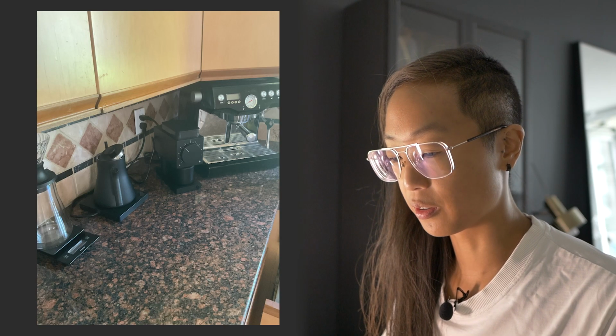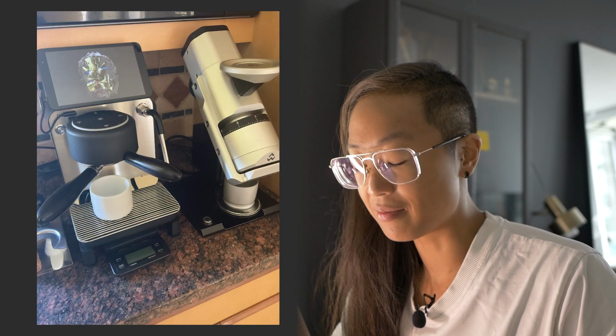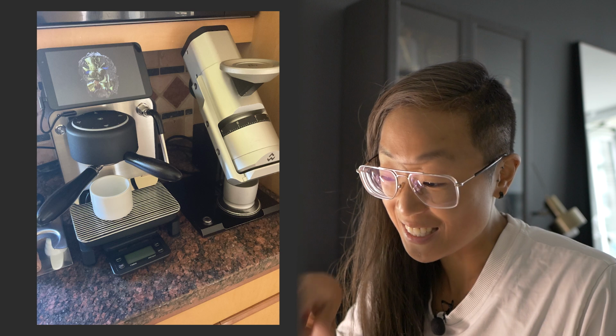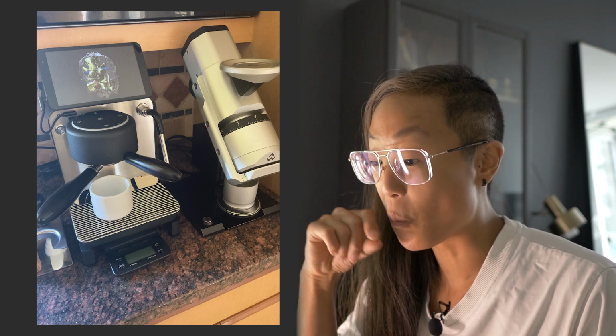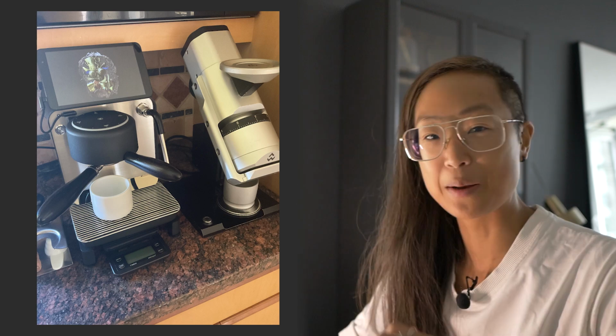Fellow Ode. I'm guessing that's for pour over. I see some pour over there in the corner. Wow, a Decent, Weber Workshops EG1, but not black? I'm surprised. I would have gone for all black. Maybe that wasn't available at the time. This right here, the Decent and the EG1, that is wow, you could even change the little photo. They like 3D animation on the Decent.